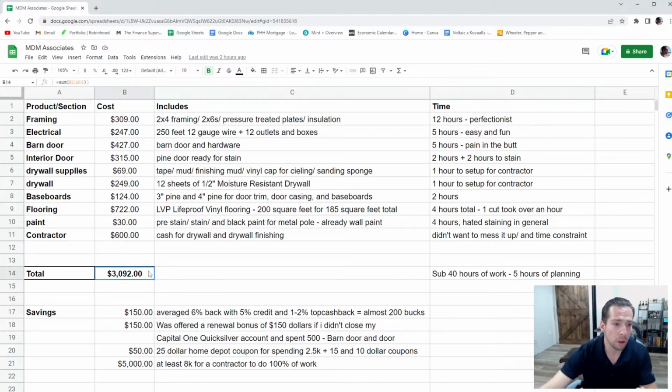So in total, I spent just under $3,100, and that does include everything, which I think is pretty good. The only thing it doesn't include is the TV, but that's not really part of building the office. That's just an addition, just like I'm not including the cost of my computer and goods like that. So in terms of just the actual framing and finishing the basement, $3,100.